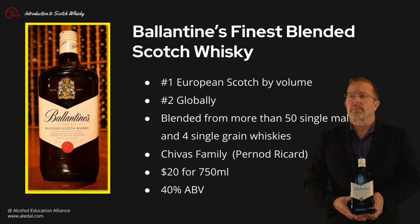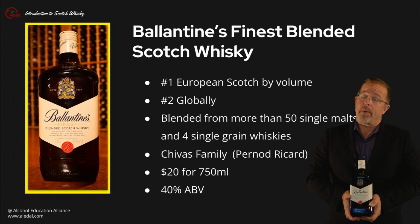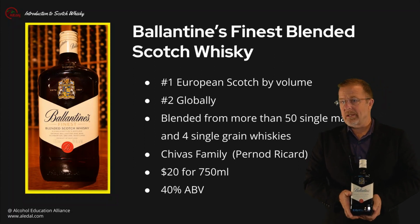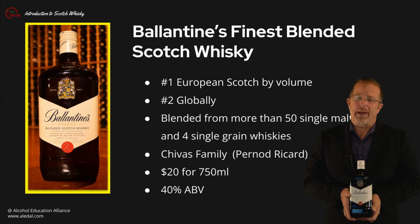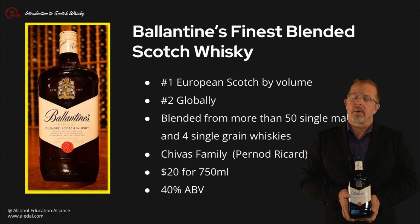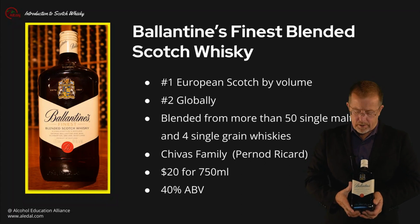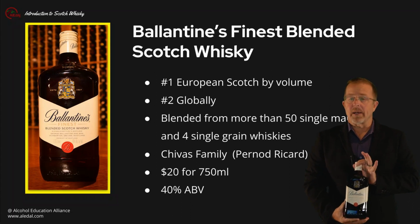Number one European Scotch by volume. Number two globally in the world. Blended from apparently 50 single malts and then 4 single grain whiskies. This is also from the Chivas family, Pernod Ricard, and it's about 20 bucks for a 750, coming in at 40% ABV. We don't know very much about its provenance, and we chose this one to compare against the Chivas 18, which sits right next to it in the kit.